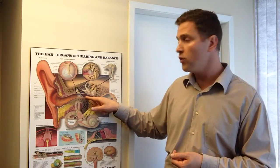A decrease in hearing occurs when sound does not make it through to the inner ear. That's called a conductive hearing loss. Examples of that could be something as simple as wax, problems with the eardrum, fluid buildup in the middle portion of the ear, or even thickening of these little bones in the middle part of the ear, among other things.